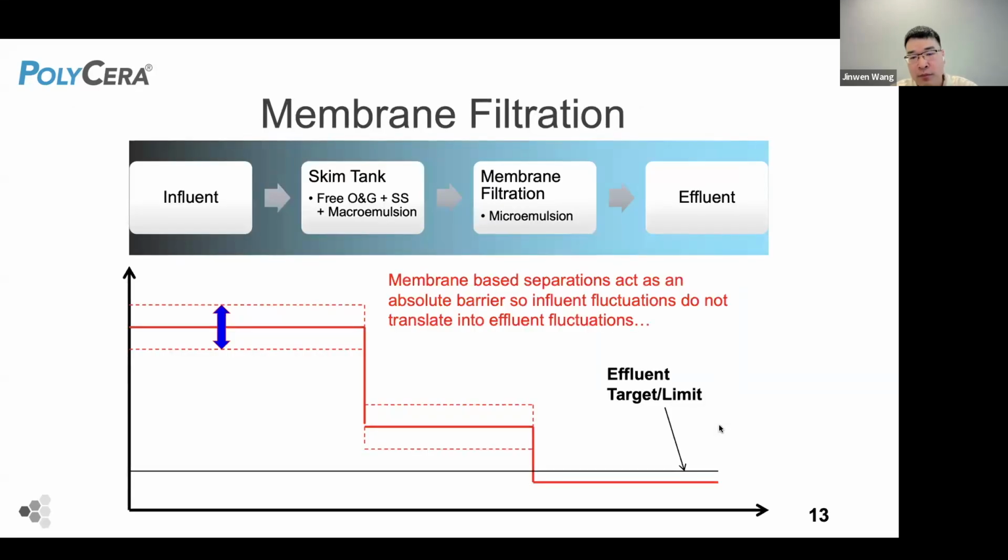The great benefit for membranes is that it acts as an absolute barrier. So if you have fluctuation in the influent, in general you will see constant quality of effluent, because it's an absolute barrier. So the fluctuation in the influent will not affect the effluent. And so you can safely meet the treatment goal and discharge standards; it's safer compared to conventional methods.